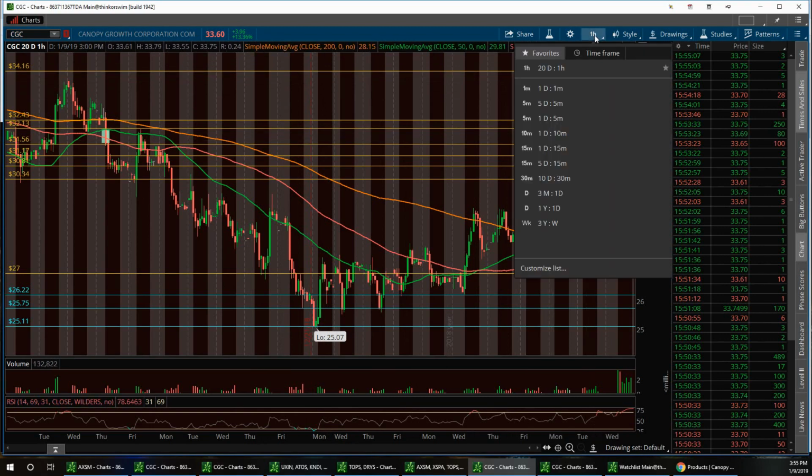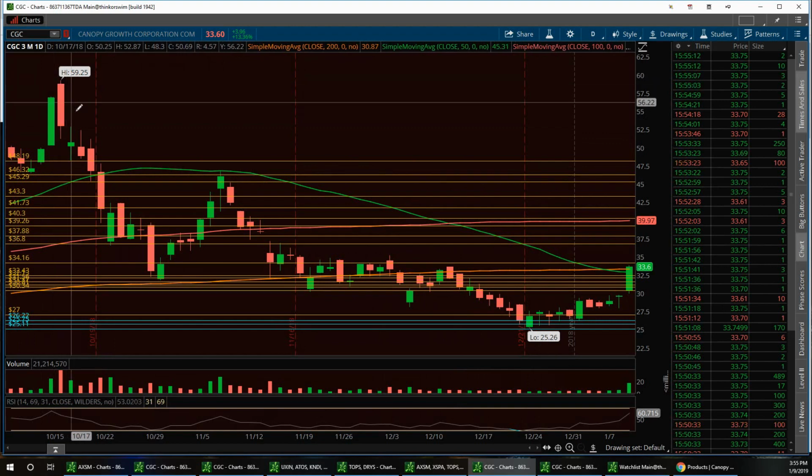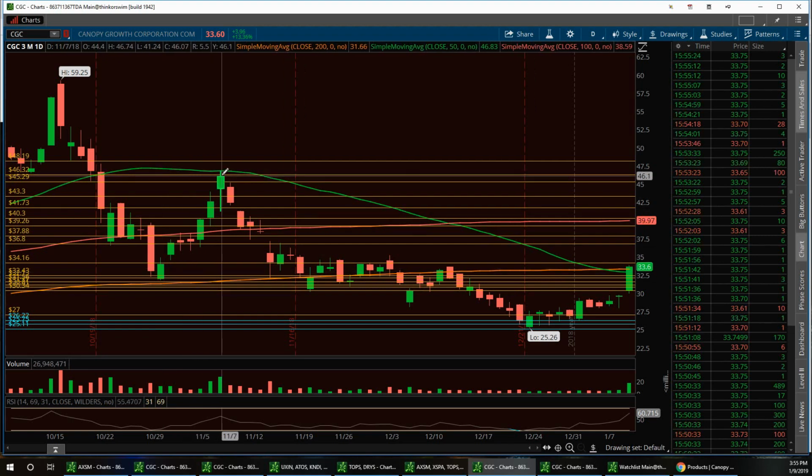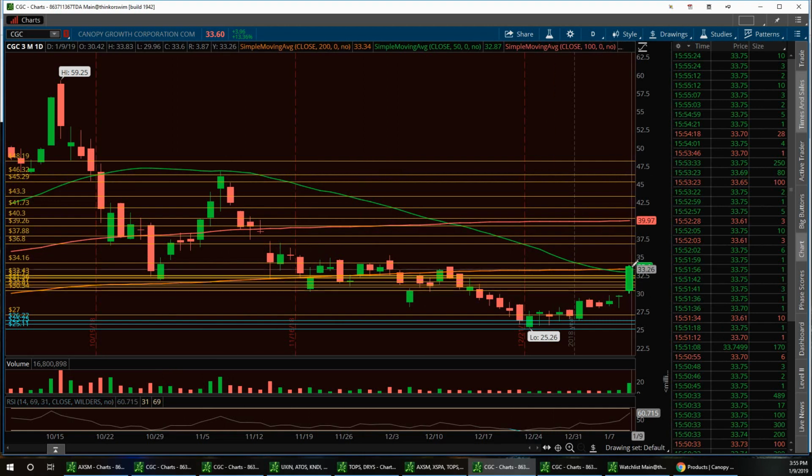I'm going to pull up the 3-month chart just to show you what I'm looking at. We had a high of almost $60 right here, and ever since then we had a pullback to right where we are right now, which is to me a pivot point on this chart, which was a support because it bounced on up here to 46.32. So I think we can run up and hit this moving average of 39 to 40 bucks in a matter of a week, maybe 2 weeks.